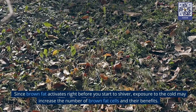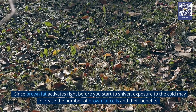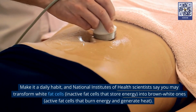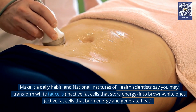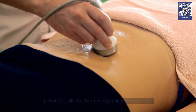Since brown fat activates right before you start to shiver, exposure to the cold may increase the number of brown fat cells and their benefits. Make it a daily habit, and National Institutes of Health scientists say you may transform white fat cells, inactive fat cells that store energy, into brown-white ones, active fat cells that burn energy and generate heat.